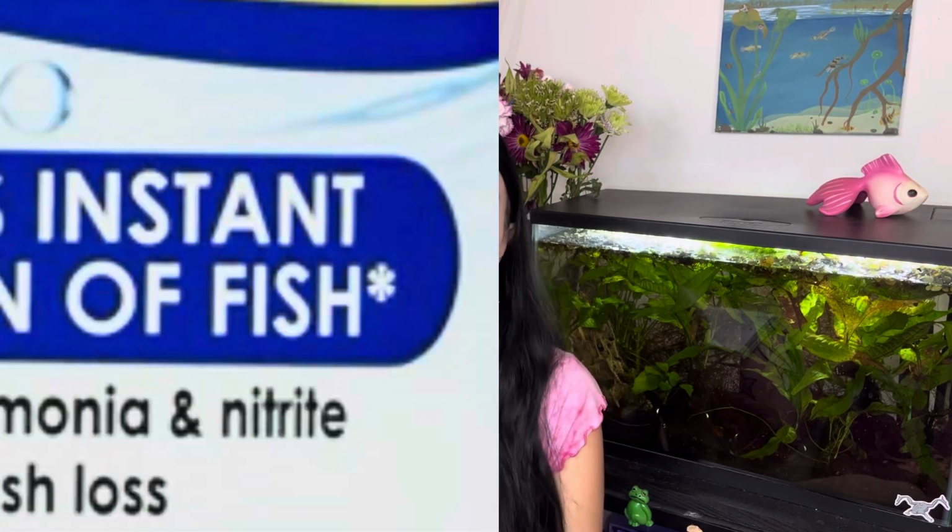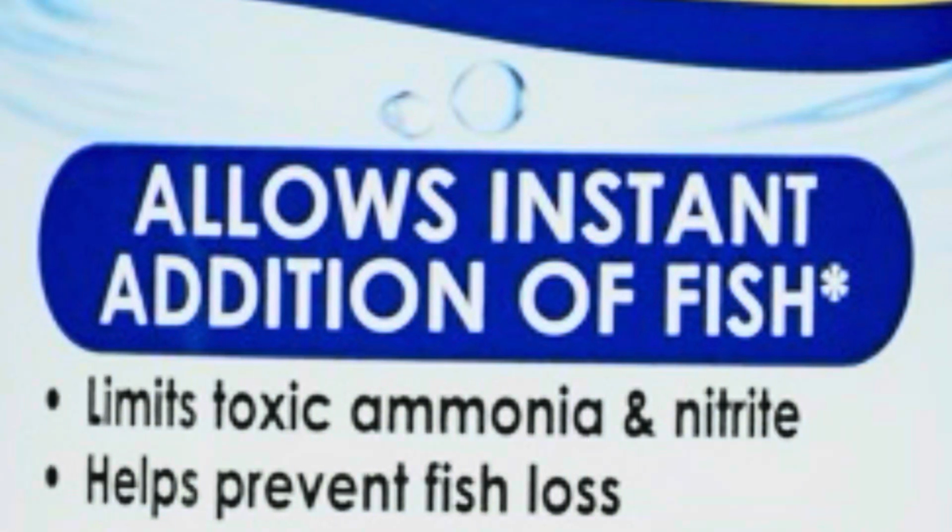Number 5 is more of a cautionary tale. These products are great, but they do contain a little bit of false advertising. Do not trust any products that say they allow the instant addition of fish. Now, fish in cycling can be done, but when it comes to first starting out with fish keeping, I don't recommend it at all. It's a very tricky situation and can go down a slippery slope fast.